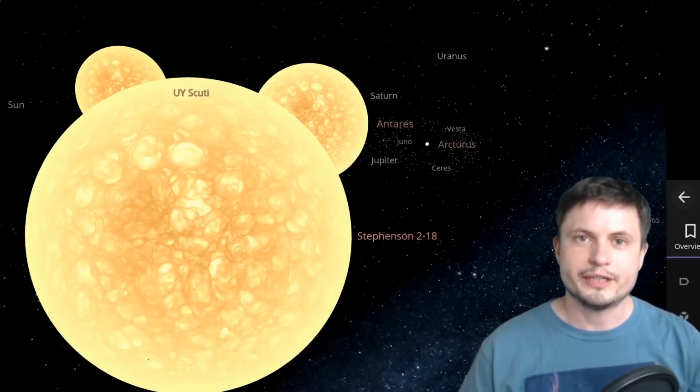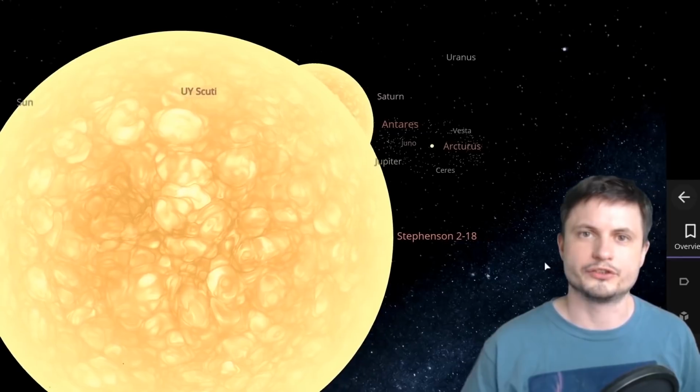The current estimates for its size put it at even larger than the original estimates for UI Scuti, making it about this big. But once again, remember, this is not a true sphere.